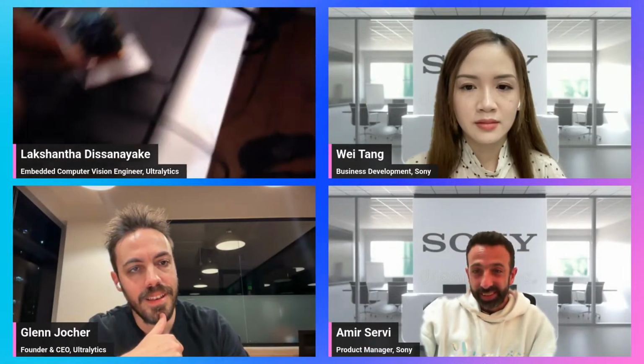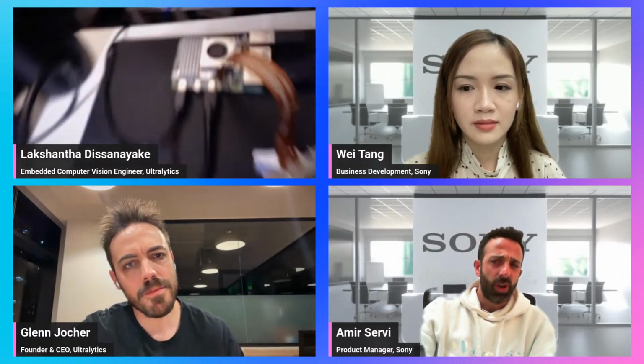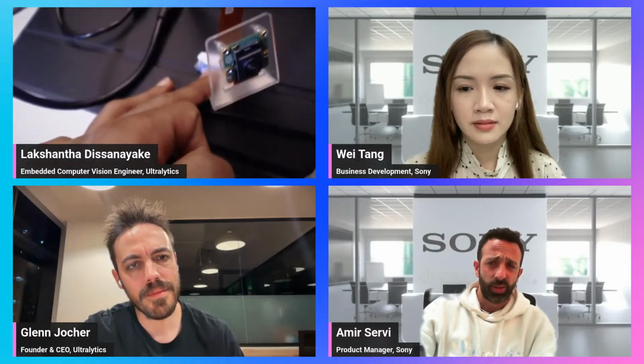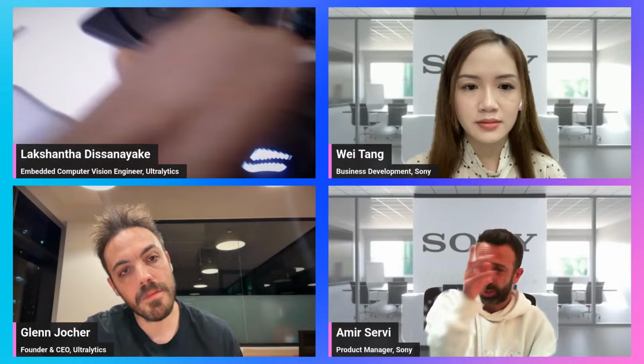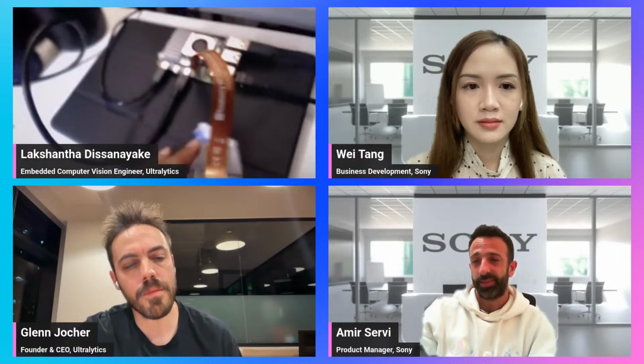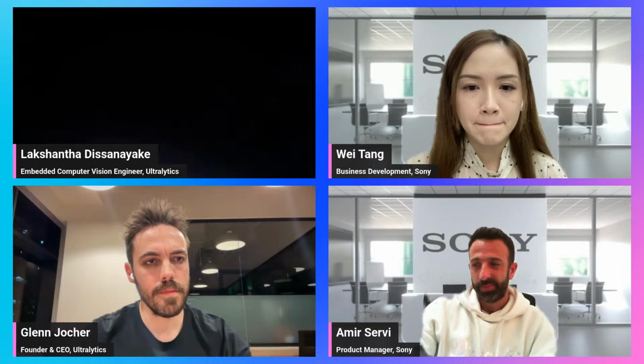So this is the camera. Oh yeah, that's really cool. So the camera is pretty thermally efficient then. It doesn't need any active cooling. You can run continuously. Right, the camera doesn't get heated at all. If anything, it will be the Raspberry Pi itself, but as you can see, it doesn't. Wow. Okay. Cool.